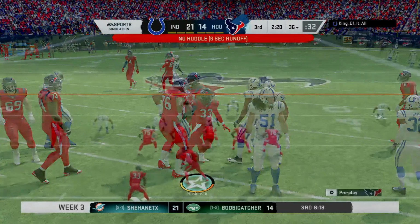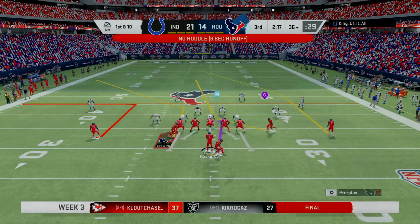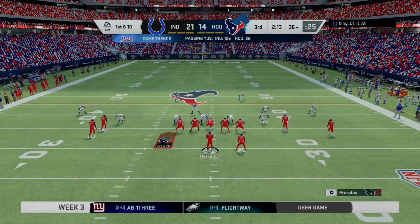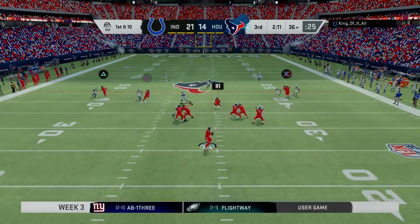So many teams want to throw the ball in this situation nowadays, but I love watching a team that has enough confidence to go ahead and run the football. In that situation, it's almost a tendency breaker.